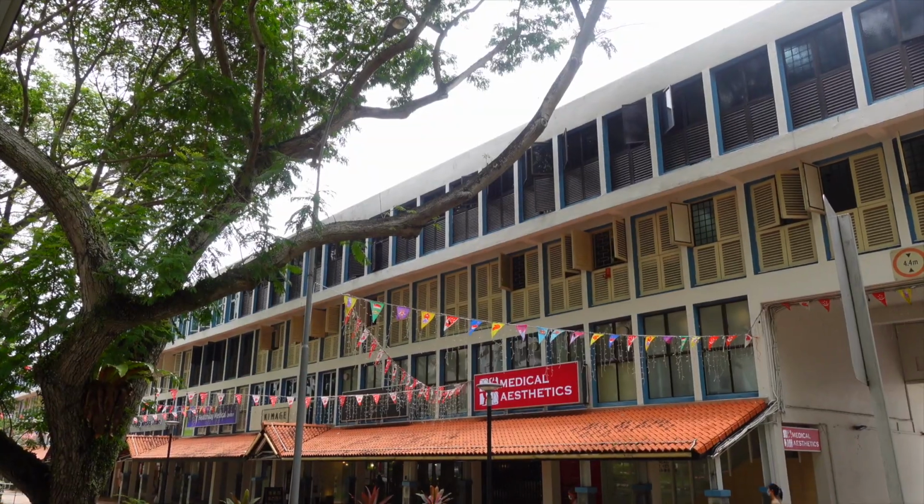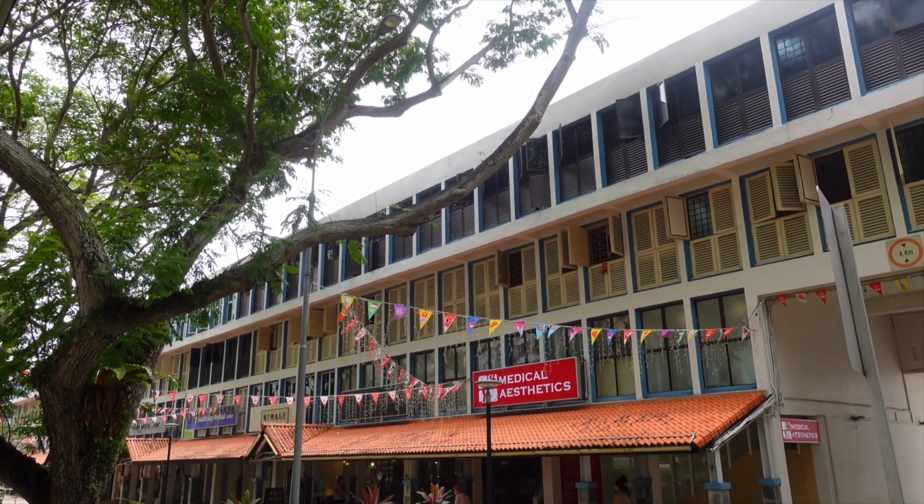Aspen's on a bit of a go slow today. She's been hungry since the moment she finished her snack. But we'll find some lunch soon because there's always lunch available in Singapore. I like these shutters on the building. They look really nice.